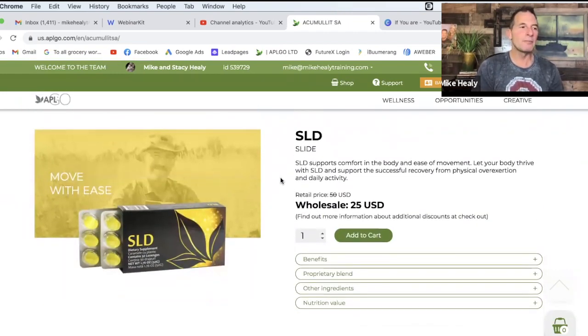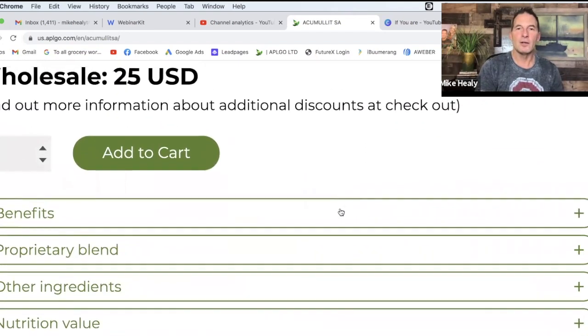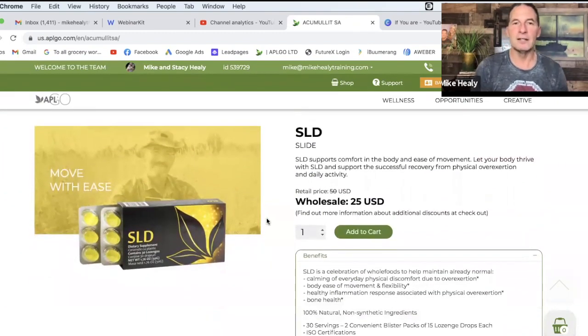SLD. Another one of my favorites is the SLD because the SLD deals with overexertion from physical daily activity. Who does not want to recover, right? Successful recovery from physical exertion. More benefits: body ease of movement and flexibility, healthy inflammation response. I've suffered from some issues from kickboxing, powerlifting, and the whole 9 yards for many years, specifically recently in my shoulders, to the point that I couldn't even sleep at night.